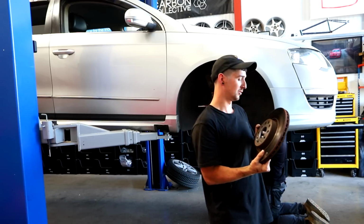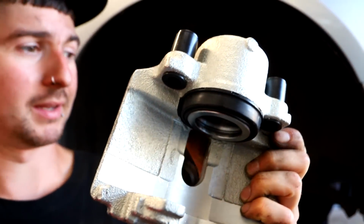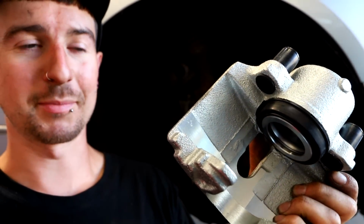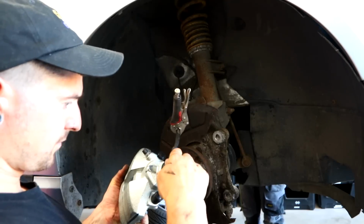2 hours on one bolt. I can't believe that. All right, so, new caliper. I would show you the old one that's fucked, but it's currently sat in a bucket of oil, and I'm not getting that out because I'm done with oil today.